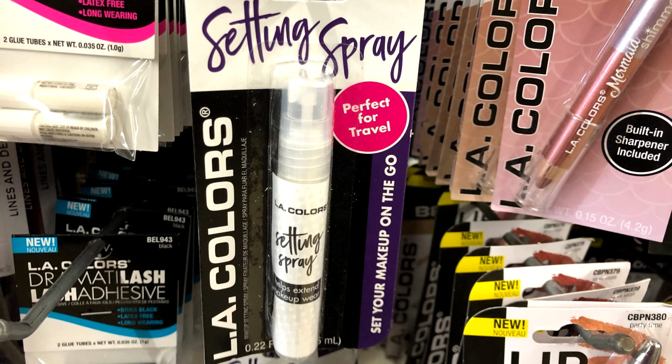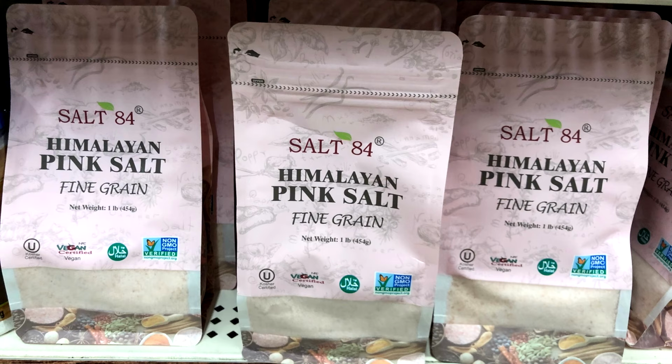So they have this setting spray. It's the LA Colors brand, which is not a terrible brand. I've gotten a few things from there. And it says perfect for travel, obviously. It's less than half an ounce. But if you do need to pop a setting spray in your purse, and if it's one that actually works good, it'd be good like refreshing mist, or if you needed it for touch-ups throughout the day, that kind of thing, for $1, if it works, I would say go for it. This comes and goes every now and then at Dollar Tree, I think, and I know it's a big hit item for some people.